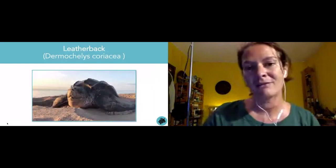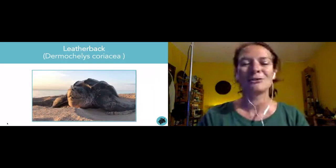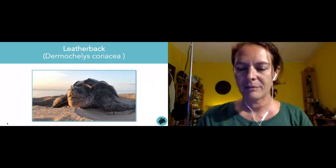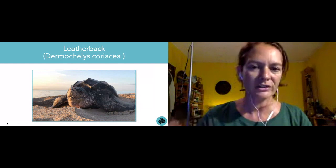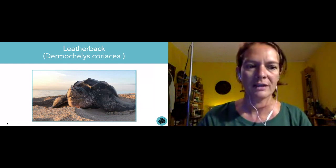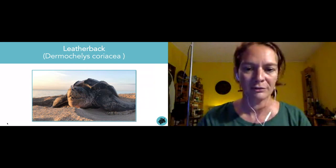And finally, we have the leatherback turtle. So the leatherback turtle is definitely oceanic. You will not see it unless you're very, very lucky. But it's usually associated with cold water fronts, which sometimes we see it closer to shore when there's like a jellyfish outbreak, because the species feeds on jellyfish.